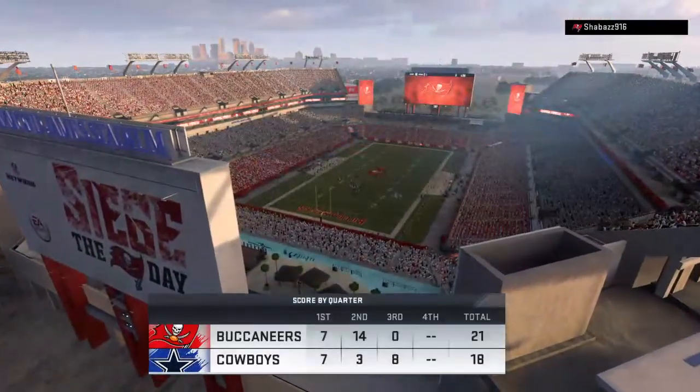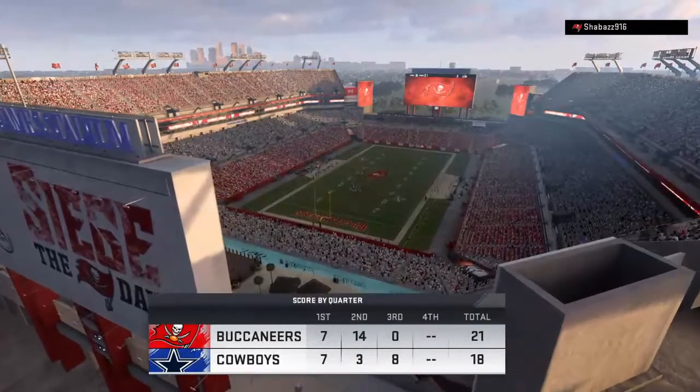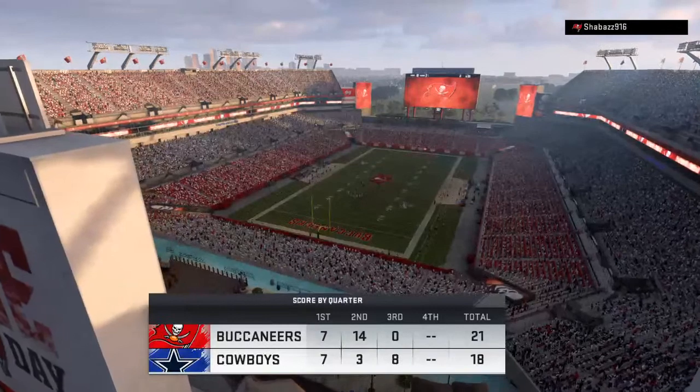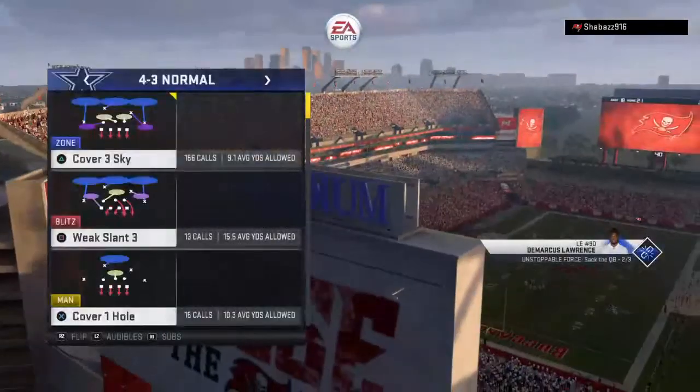Yeah, will they make up for it? Back now in Tampa. It's been a very hotly contested game to this point. Just a field goal separating these two teams as we get set for the fourth quarter.